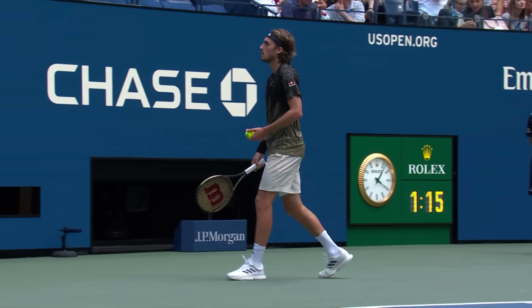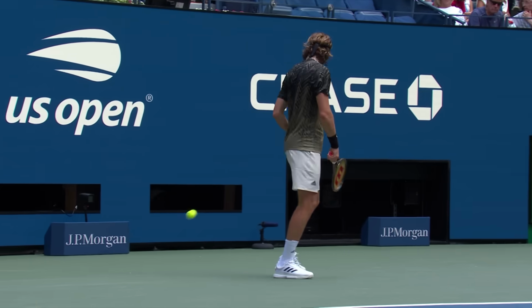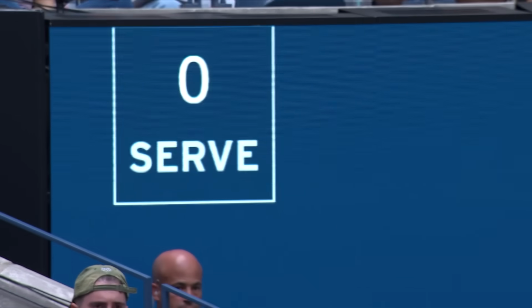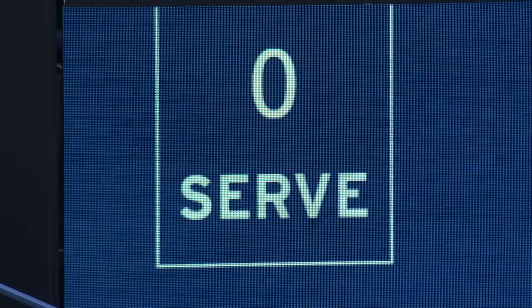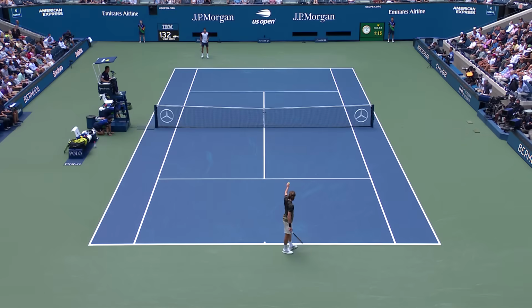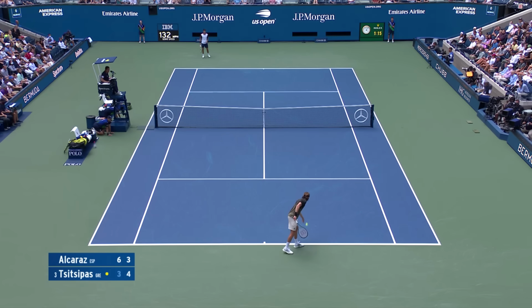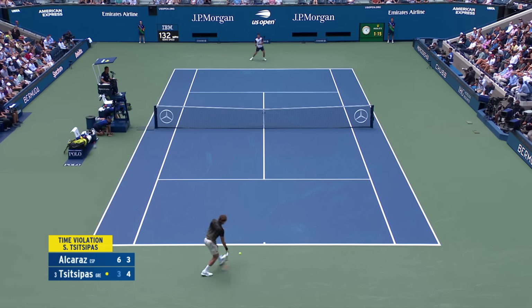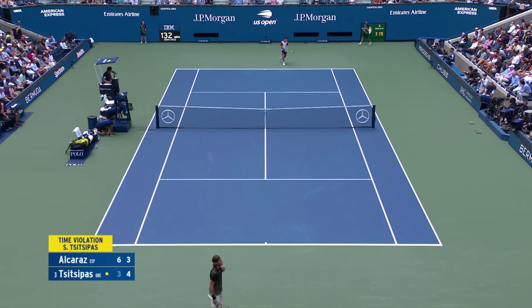Time violation warning for Tsitsipas. Interesting. As is the reaction from the crowd, greeted with a fairly loud cheer. No reaction from Tsitsipas. 15 love.